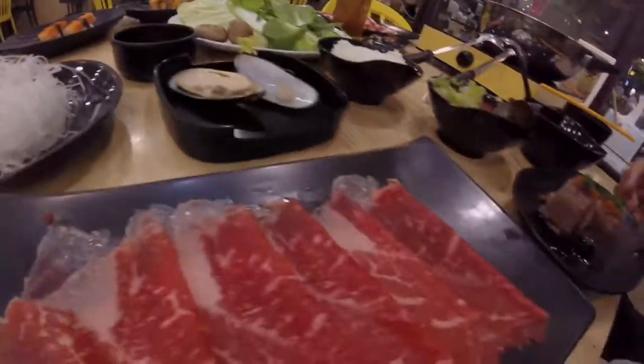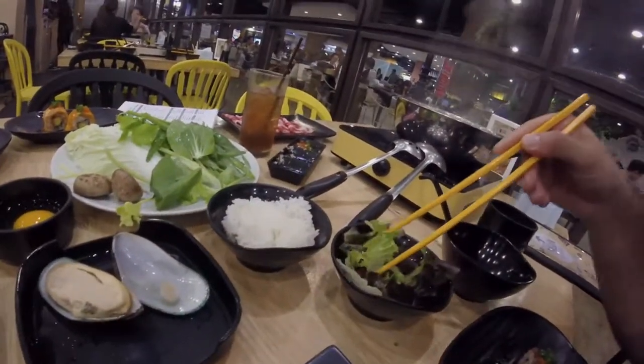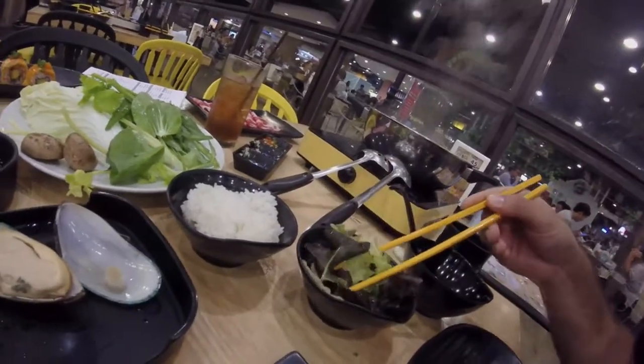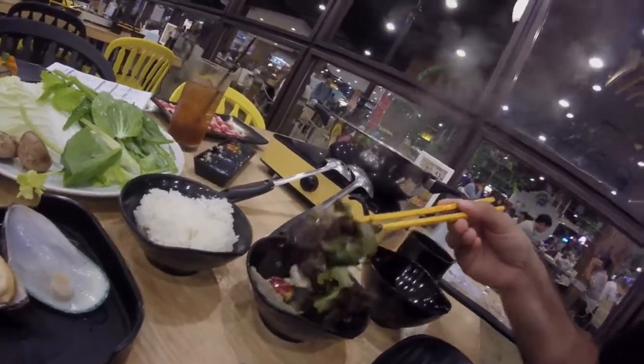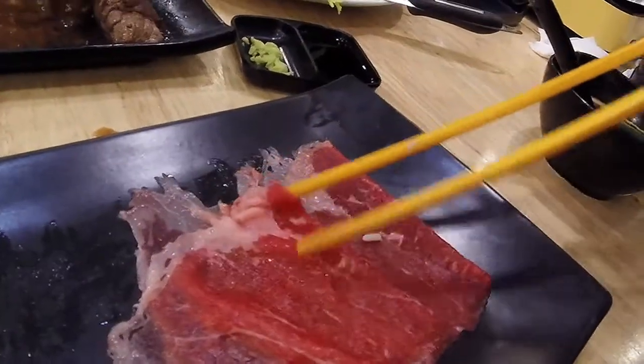It's like feast mode. I can't wait to try this. I think this is the Wagyu beef sushi. It looks really good. Just went in. It only takes about 8 to 12 seconds and it's cooked.